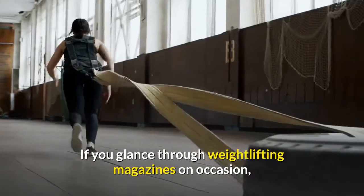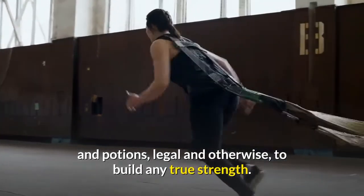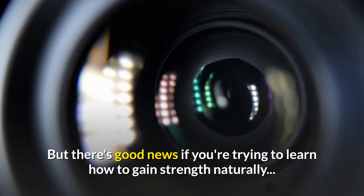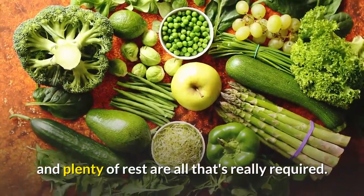If you glance through weightlifting magazines on occasion, you could be forgiven for thinking it takes all kinds of pills and potions, legal and otherwise, to build any true strength. But there's good news if you're trying to learn how to gain strength naturally. Progressive resistance exercise, proper nutrition and plenty of rest are all that's really required.